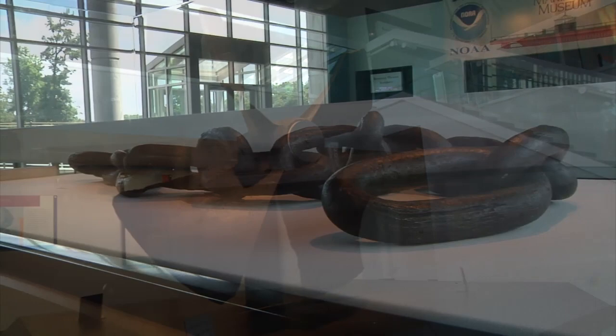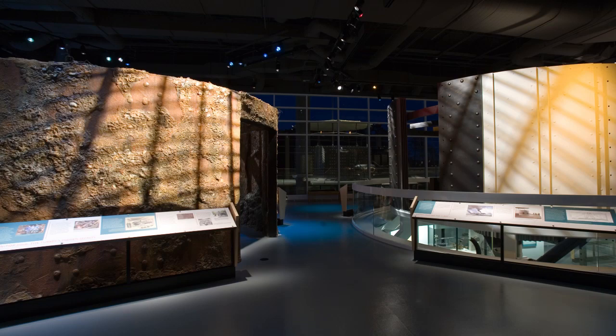We do the artifacts here in the lab, we stabilize them at the Mariners Museum, we exhibit them here at the museum or put them out on loan, but the critical element is to guarantee long-term health of the artifacts. Today, many of the original artifacts from the Monitor are on display in the Mariners Museum, alongside replicas such as this, a recreation of the Monitor's iconic turret.